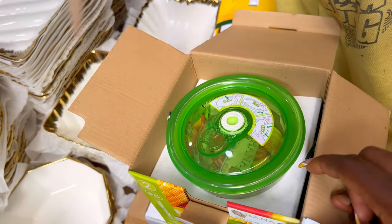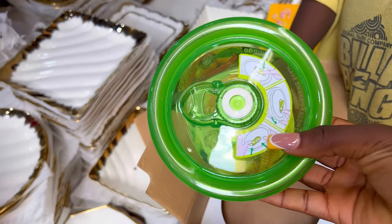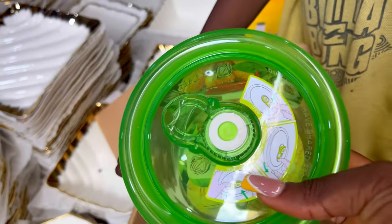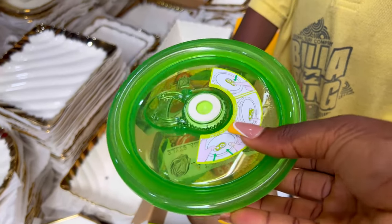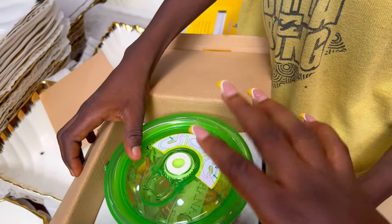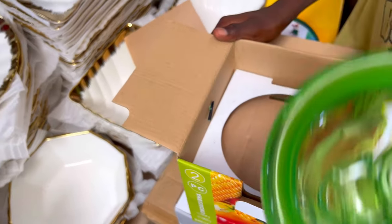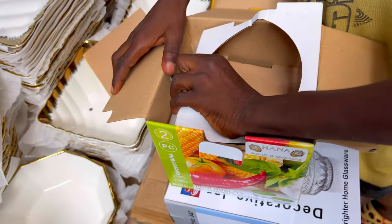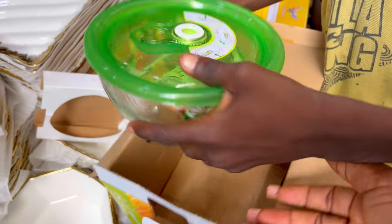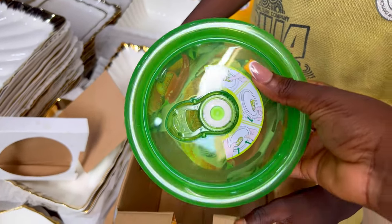So this storage bowl is 1,500, guys, and it's so cute, so fine. And it's microwavable. You can even microwave it. If you have leftover food, or food that you served and it got cold, you can just microwave it. And the two of them is 1,500. So these two, you get for 1,500 at Adunni store. I'm going to be dropping a number so you can call her to get yours soon.